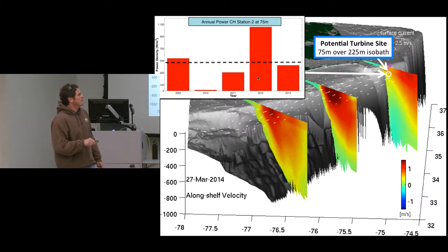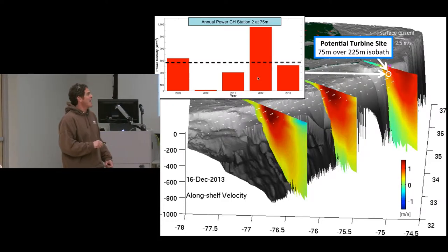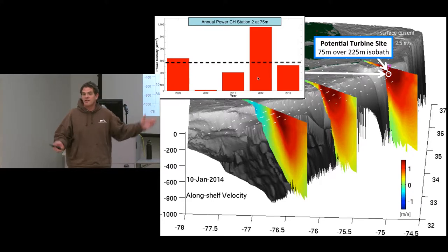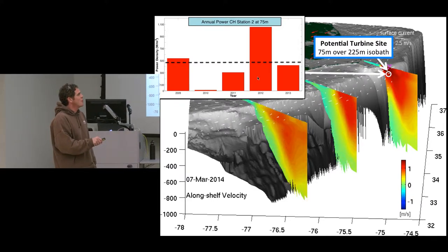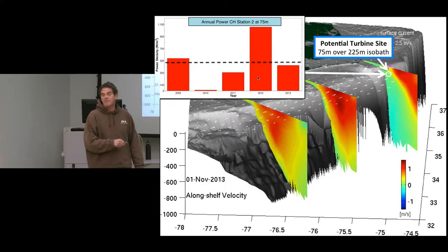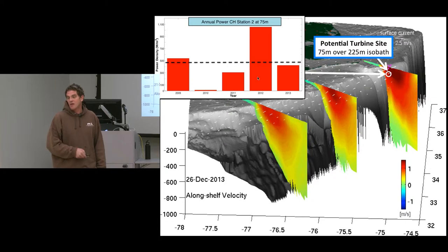This is what the model says the variability at that location is from year to year. So we don't have 5 years of measured currents, but the model can look at 5 years. And you can see that there is still an enormous amount of variability in the average power that's available over a 5-year time period at that location, according to the model.